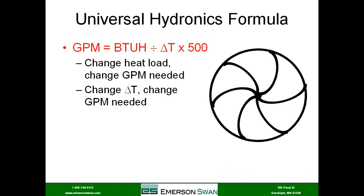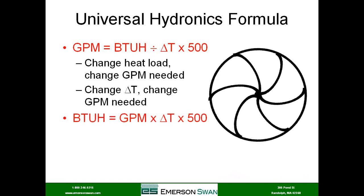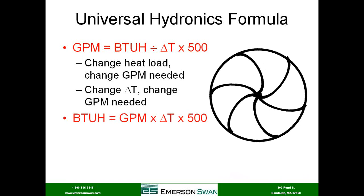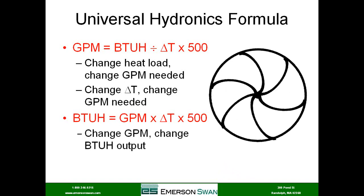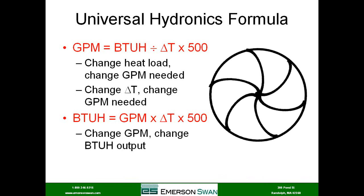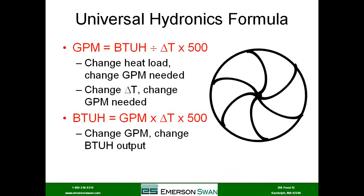Let's change this formula around a little bit. So let's change it to this. BTUH, which is load, is going to equal gallons per minute times delta T times 500. So again, if we change the GPM, we change that output. That's what happens. That load changes every single minute of the day.